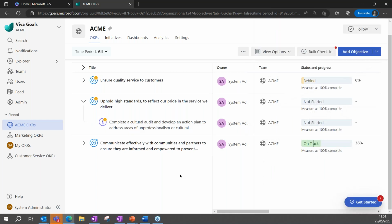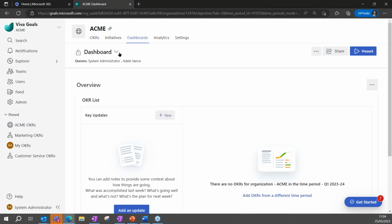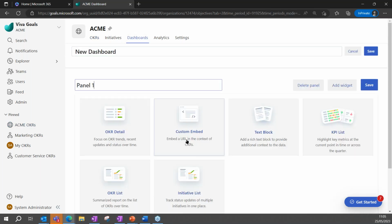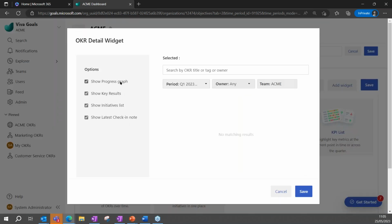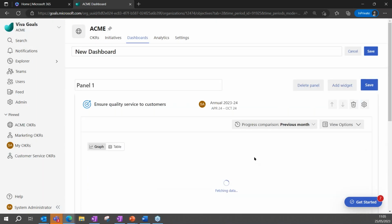So those are a couple of things on the main page, but what we also have is the ability to create dashboards. In terms of reporting, if I wanted to do a board meeting and go through how the organization is tracking against this objective and review it, I can go in and create my own custom dashboard. That means I can add different widgets from my Viva Goals environment. Are there OKR details or trends that I want to focus on? Yes. What trends do I want to look at? Let's look at some of the annual ones. I want to look at how we're doing against ensuring quality of service to customers. So I'm going to save that and add that as a widget.